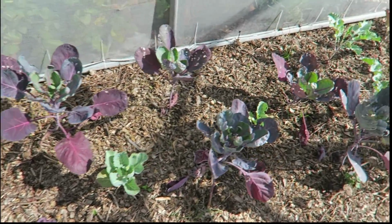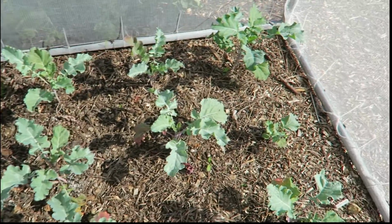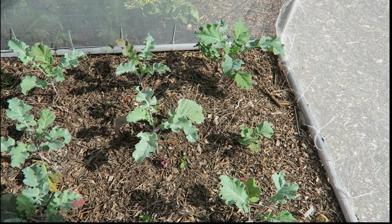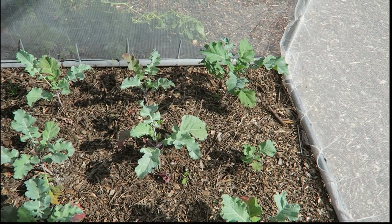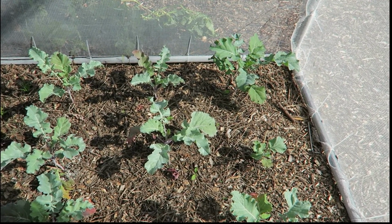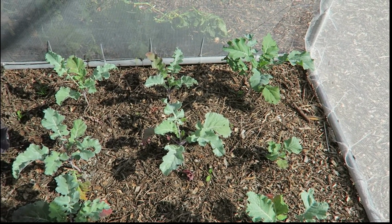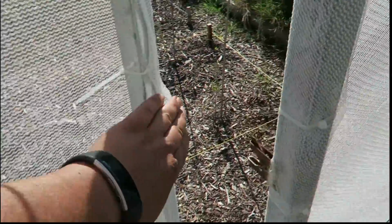It's not doing particularly great. And here we've got some purple sprouting broccoli. Doesn't seem to be doing too bad either. Mind you, all the cauliflower started off looking okay like that, and then all of a sudden the leaves started going purple and dropping off, stunted, and just didn't do anything. So we'll wait and see. But that's where we are in the brassica cage at the moment.